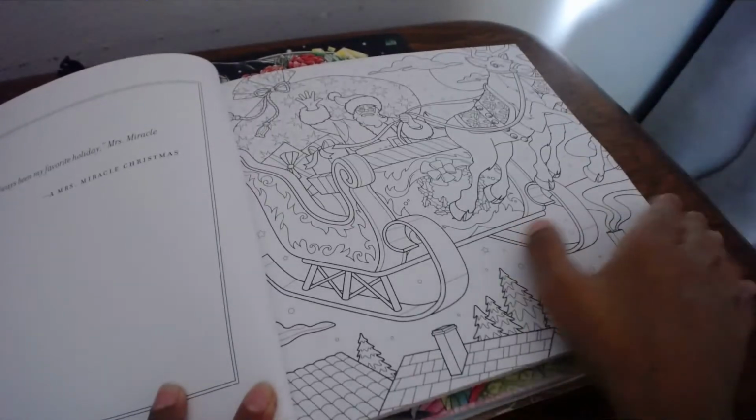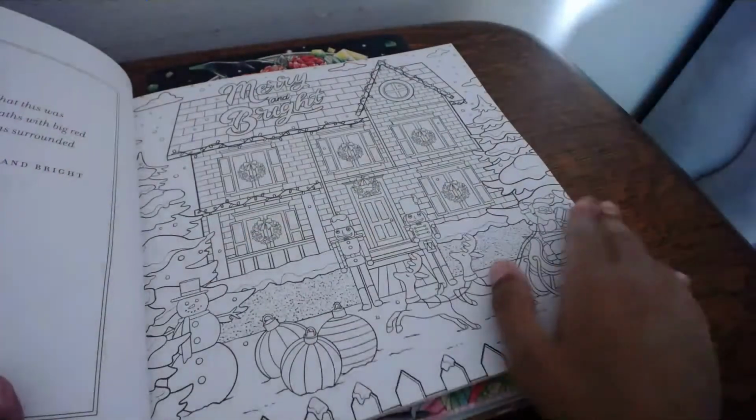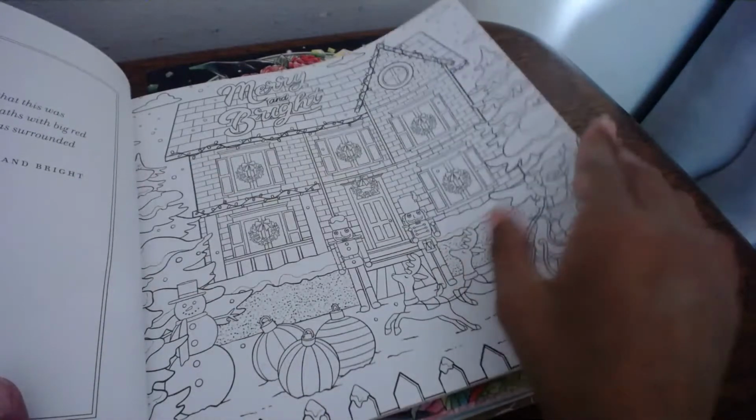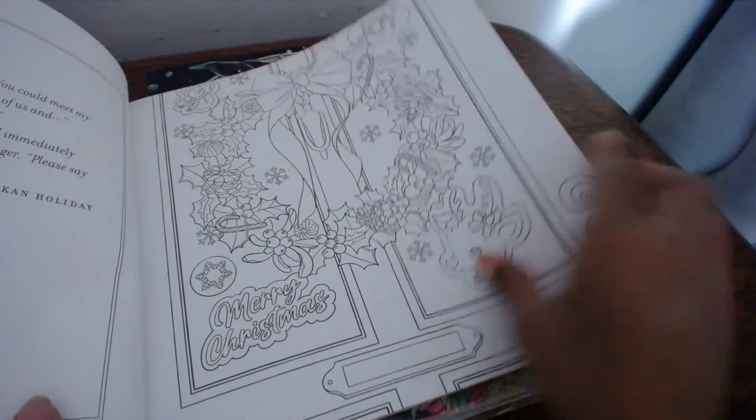Get that. They usually have notes here, but you get this. They have a story. There's a little story behind each picture if you want that. I'll probably be coloring this with pencils.